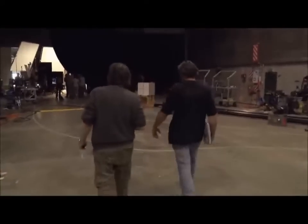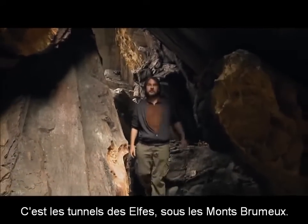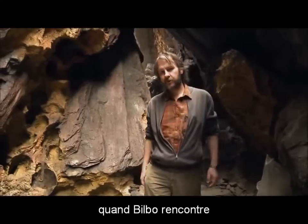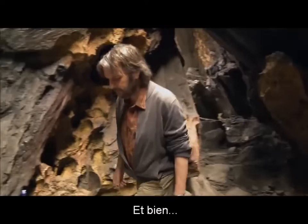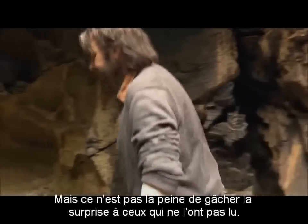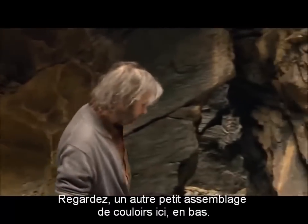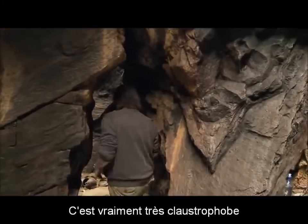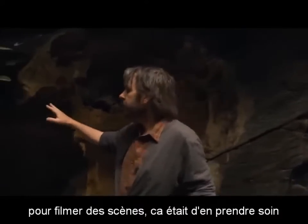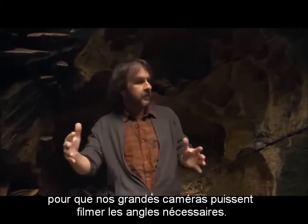This is where we're going to be shooting at the very beginning of our shoot. It's the goblin tunnels below the Misty Mountains. It's a very iconic scene in The Hobbit where Bilbo has an encounter with, well, you know who it's with, don't you, if you read The Hobbit? No need to spoil it for anybody that hasn't. But this is like a little network of caves. Look, there's a whole other little set of passageways down here. It's very claustrophobic. But one of the things we've done in order to be able to shoot the shots is to make sure that all the different walls of the cave can be removed so that our big bulky cameras can actually shoot the angles that we need.